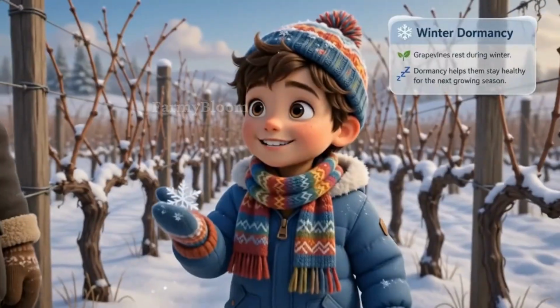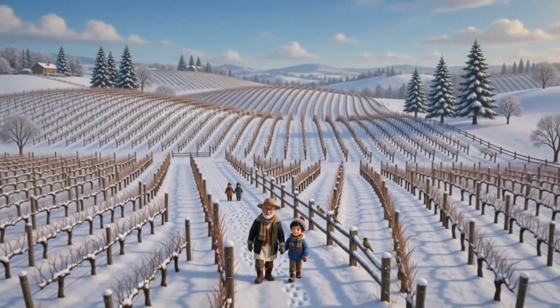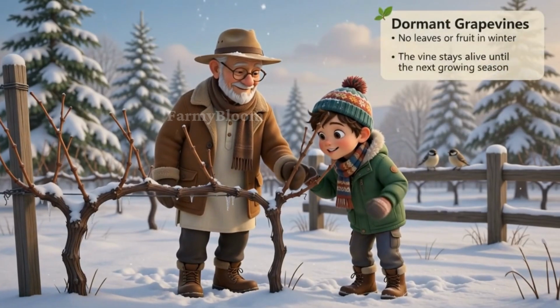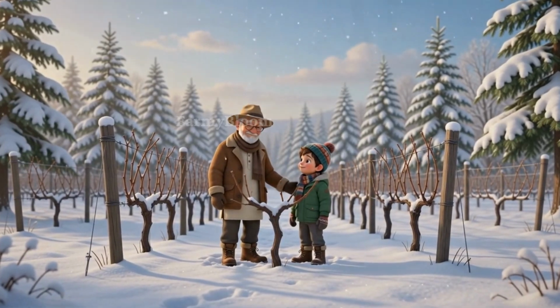The whole vineyard is covered in snow. Yes, the vines are sleeping peacefully until warmer days return. Grandpa, the vines look asleep. They are resting for winter, but they're alive and ready for the future.